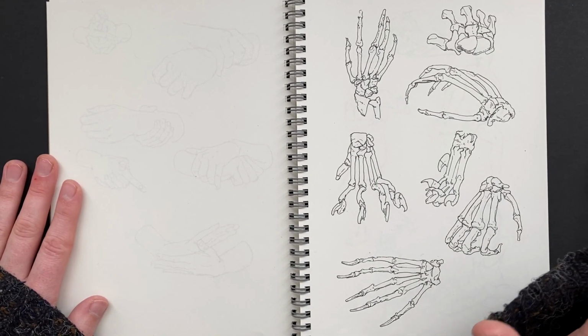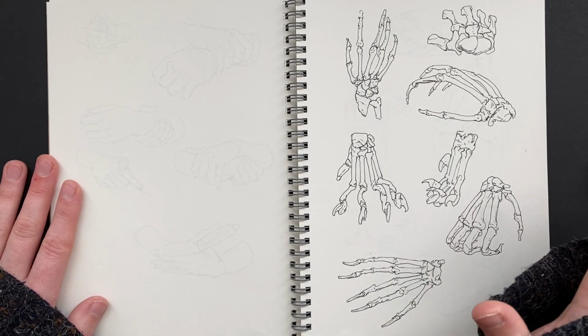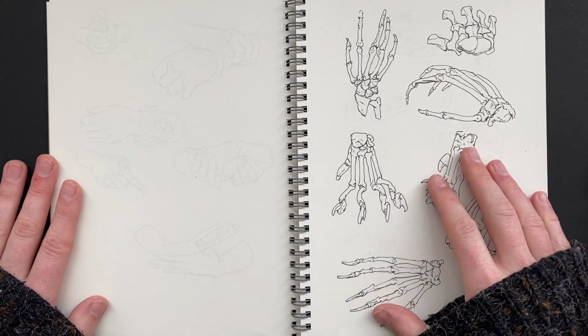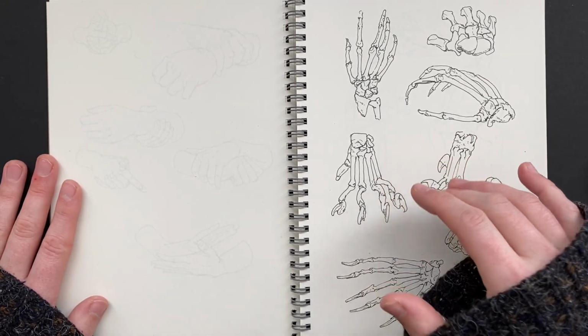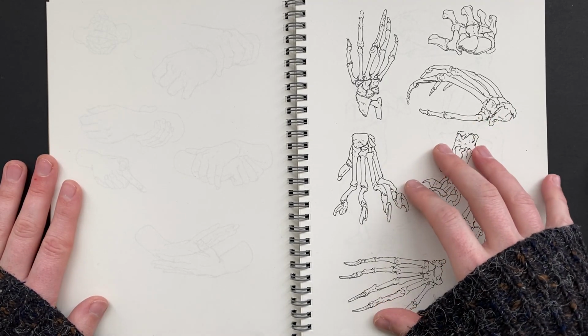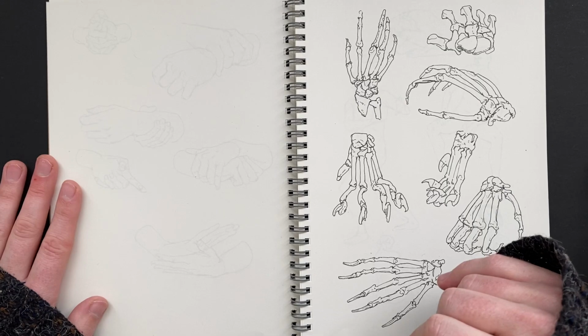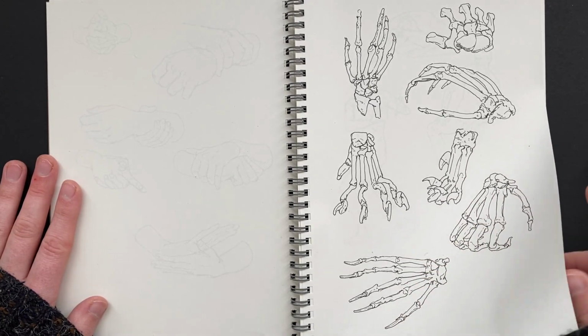Anyway, so study book and studies, what do I mean by that? That means, to me, all of these were drawn using references that I either source myself, but 9 times out of 10 they're from Pinterest or the Croquet Cafe for the figure stuff and the portraits.